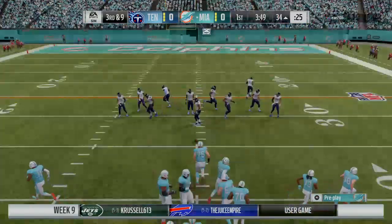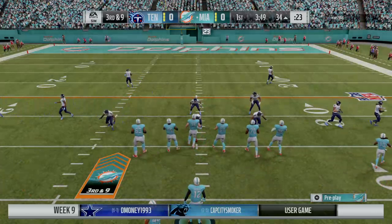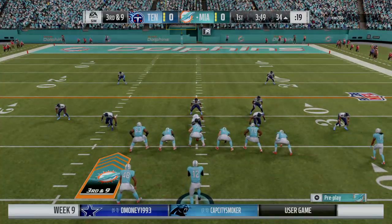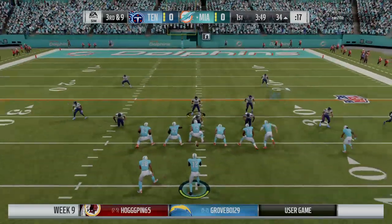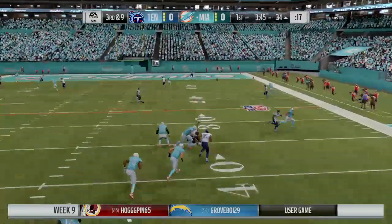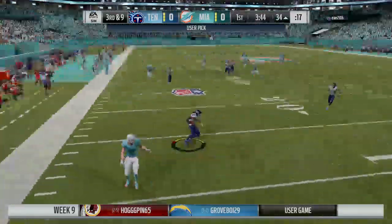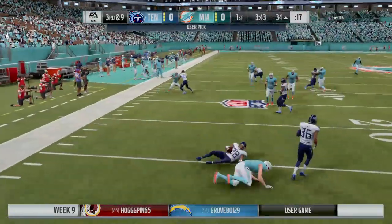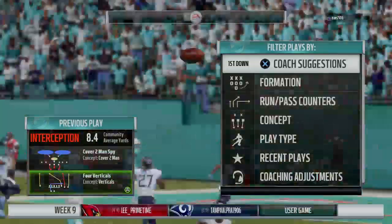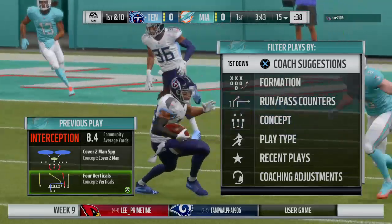Here comes the 7th play of this opening drive. They've moved it well, but here's 3rd down. All right, here we go. Green 39. They'll look to throw here. He rifles one that's intercepted. Picked off by Ronald Darby. And a big turnover there as his guys will get the football back.